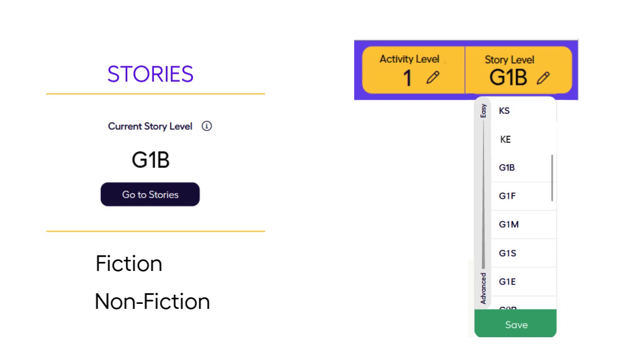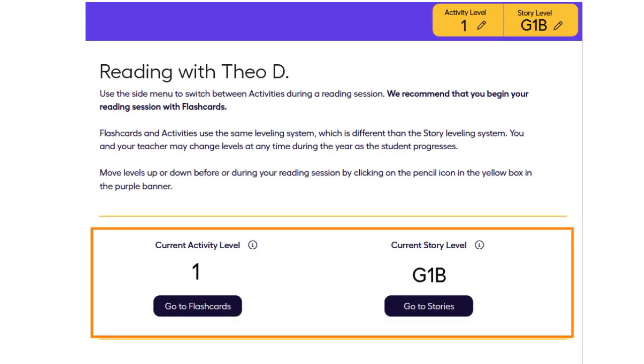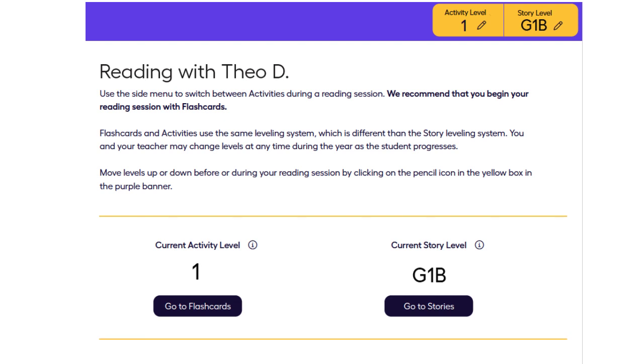As explained earlier, teachers can also update the child's story levels. If they do, the new level will be displayed when you log in for your reading session. Remember, the platform will always display the last level changed in the system by either you or the classroom teacher for both activities and stories.